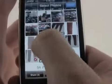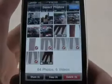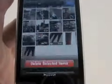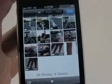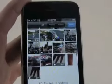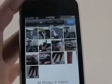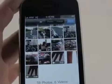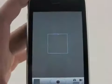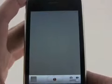So these are some pretty boring pictures, so I'd like to delete them. I can now delete all 5 of them at once. So that means you can speed things up a little bit. If you've taken some shots of some things that you don't want to keep, you can delete them all at once, or you can choose to share them all at once, or copy them all at once. So that's a nice new feature built into the camera and gallery application.